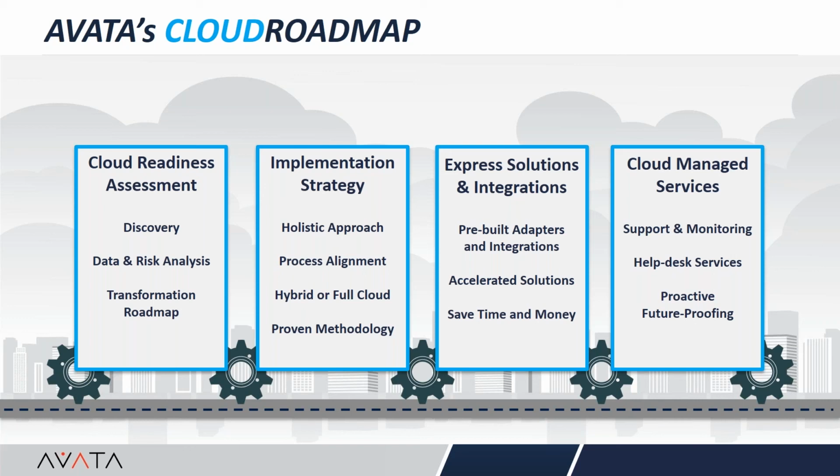And then cloud managed services is a service we provide to really help with the transition, getting your company up and running quickly on the cloud, and then during the maintenance time, during those months and years after you move to the cloud, providing that extra layer of support that you might need to keep the transition smooth and keep on that improvement path over time.